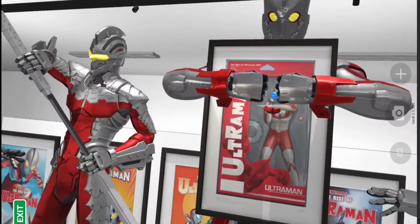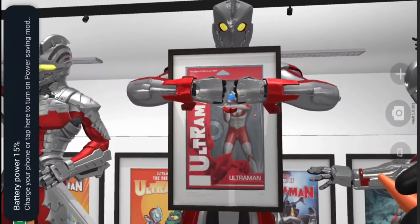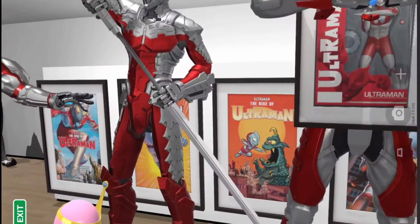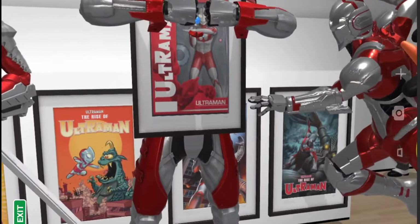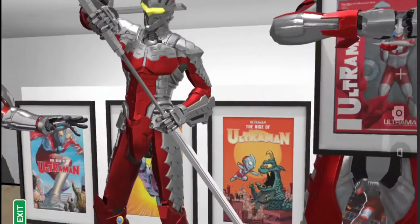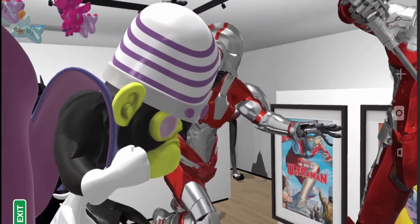I finally got to display my... Oh, shit. I finally got to display my secret rare in the showroom. So, there's the full set. Full set. Secret rare. Ace. Seven. Common. Common back there. Full set of posters. Pretty nice.